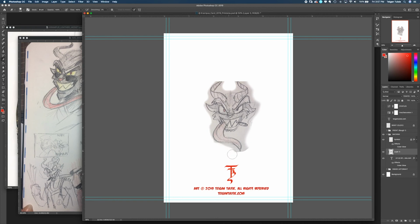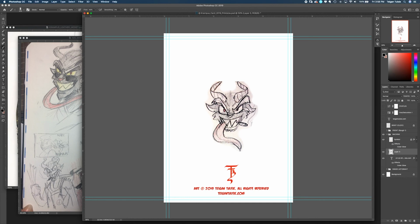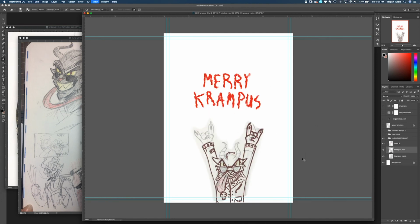Maybe I'll go back and add the glasses, but it is the back of the card. And while you should consider all sides of the design, I looked at this and I'm just like, this is good. I don't need to do any lines. Future Tegan's gonna know exactly what to do with that when it's time to ink that. I just put on the tips of the horns for the sake of it, and strengthened up the cigar a little bit. And that was basically it. Yeah, so that's basically the design.